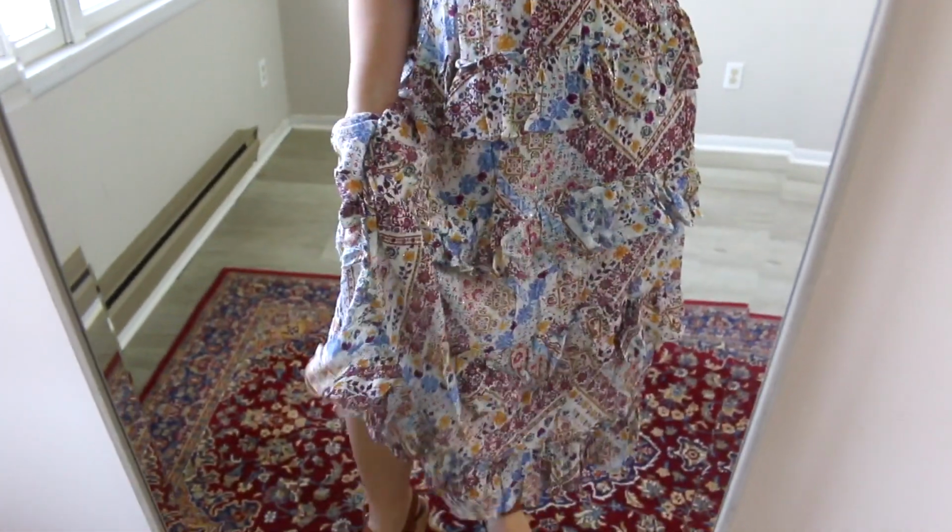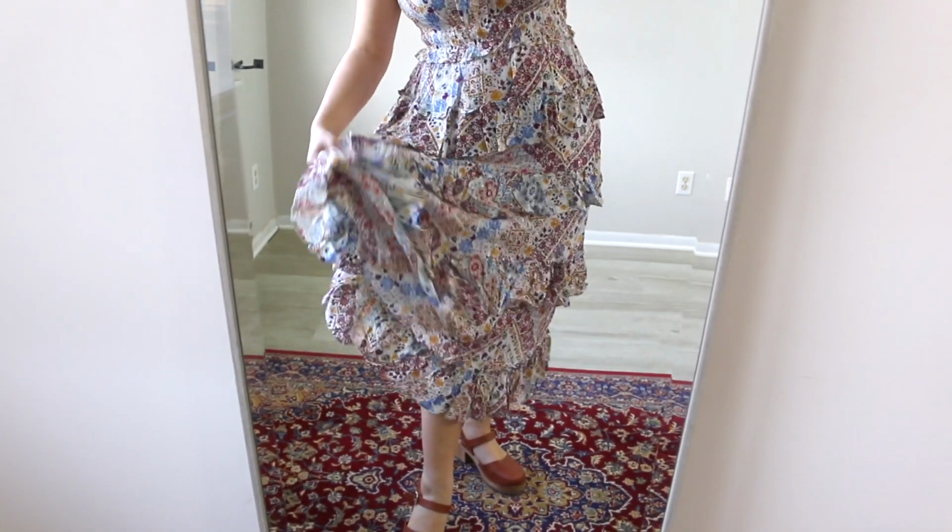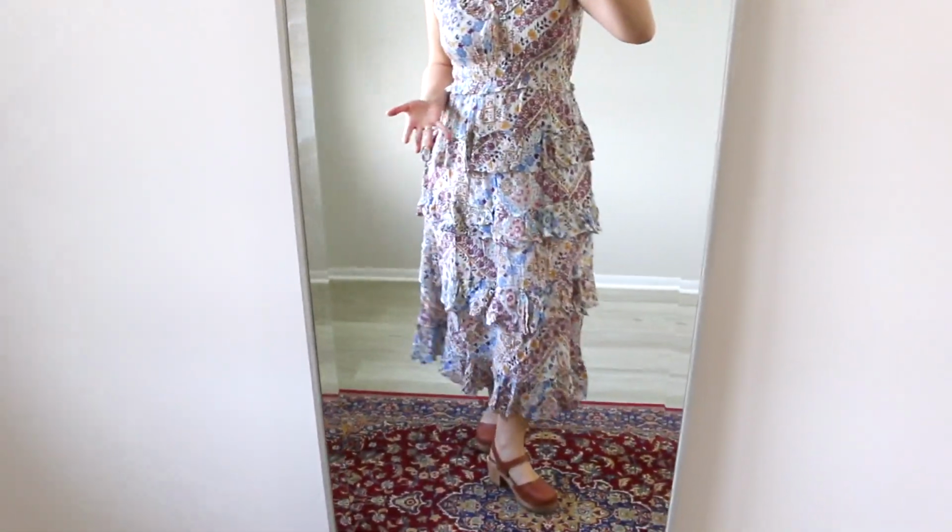There is no lining underneath this dress. There's not a second layer, but the material is so thick that I really don't think that you would need one. This is a dress from Reformation, and I love Reformation dresses. They are very expensive, but they are more sustainable.